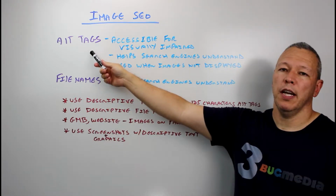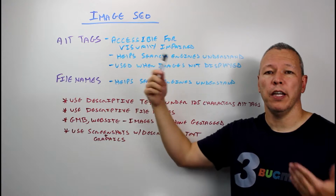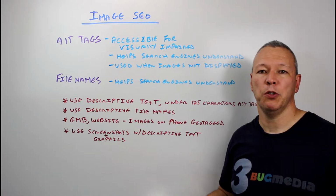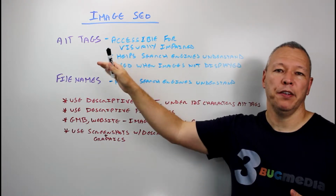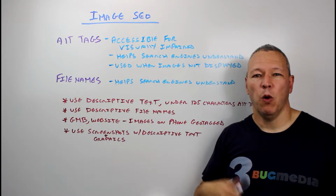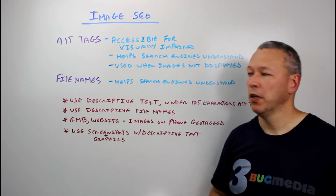Now there's two things you need to understand: alt tags and file names. Alt tags are basically the text descriptions you give an image. Number one, to help make it accessible for the visually impaired, for the blind, so they can understand what that image is about, because programs that they use will read the alt text aloud to them so they can understand what that image is supposed to be about. It also helps the search engines better understand what that image is about, and it's also used when images can't be displayed. So if you ever go to a web page where the images won't load, a lot of times what you'll see is some text there. That's the alt tag text that's there in place of the broken image.